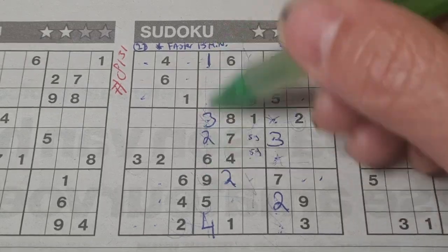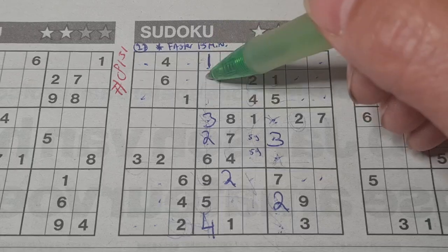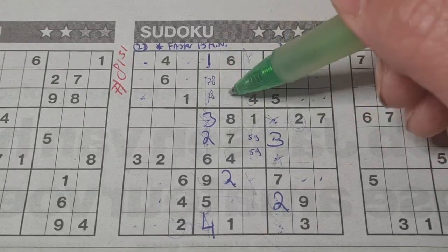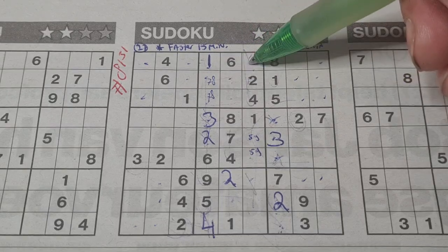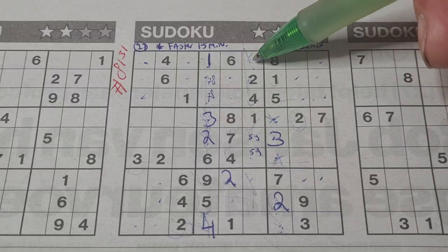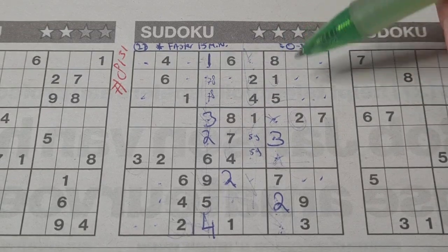Two numbers left in this column. 4 numbers, the 1, the 2, 3, 4, 5, 6, 7 is missing, and 8 is missing. 7, 8. The other 3 missing numbers. Well, need a 5, need a 9, need a 3. Need to wait.